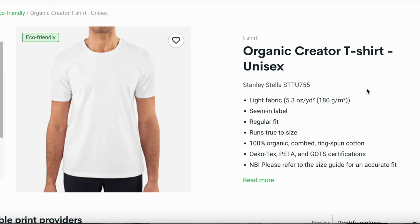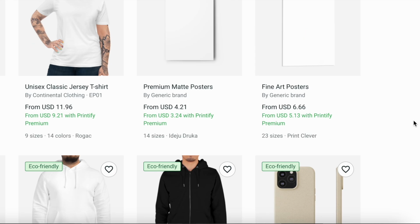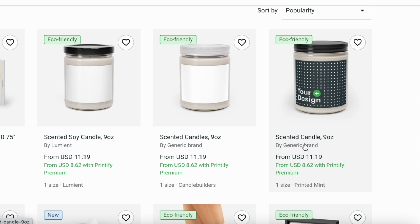So you can do organic t-shirts and hoodies. You can do things like this biodegradable phone case, which is an amazing option. They even have soy candles that you could sell. So many great eco-friendly products. And that really becomes the selling point.